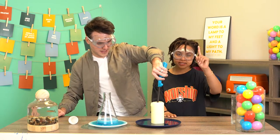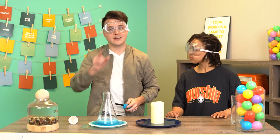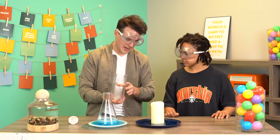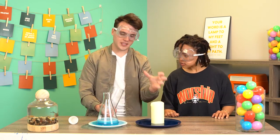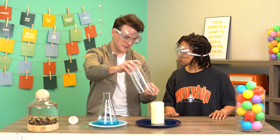Be sure to ask your parents with fire. Guys, we saw how bad I am with fire. Be safe. So I'm going to take this, and I'm going to put it over the candle. And what's going to happen is all of the oxygen is going to be absorbed and eaten up by the candle flame.